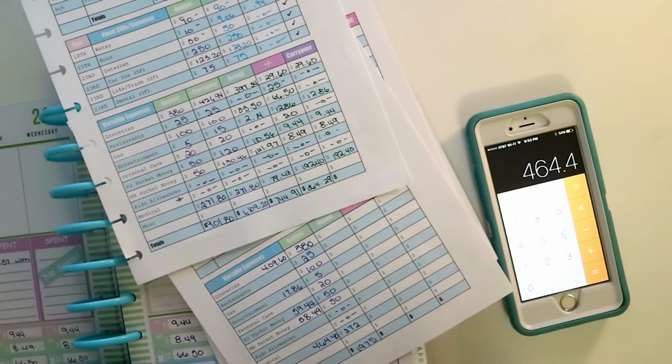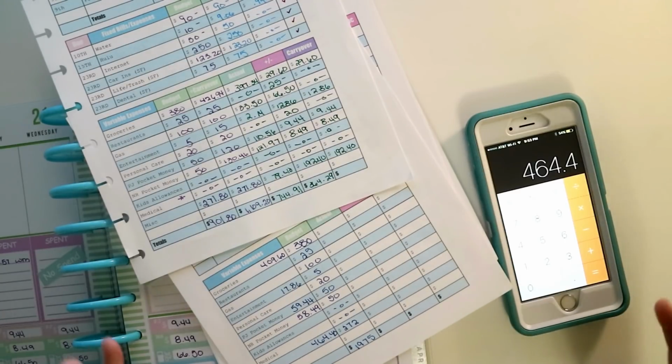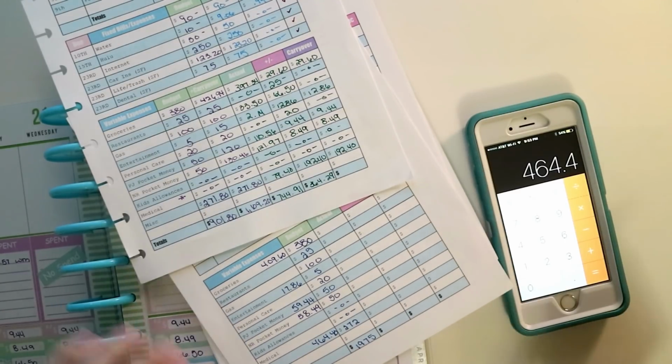I have a feeling we're going to use quite a bit of this. We're probably going to go to Costco this month, and I have my eye on a new printer, one of those cartridgeless ones, the tank kind.